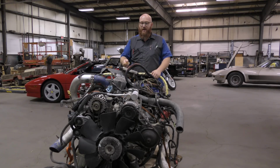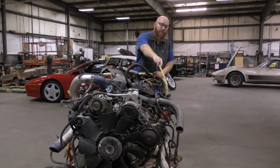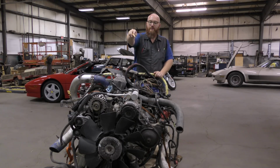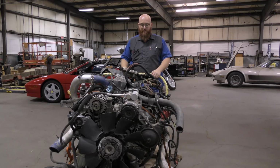When I got it, it came with the ECM. It has the charge air pipes, all the accessories, the AC compressor, the turbo. Everything is included with this engine. I don't have to go out and buy other parts. Now let's take a look at the back end of this engine.